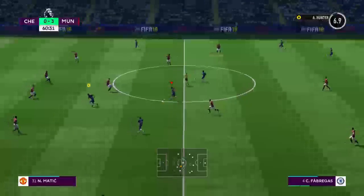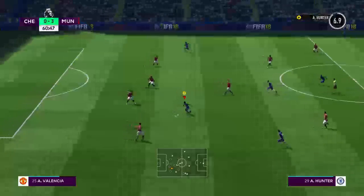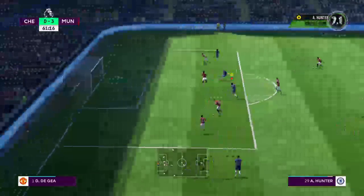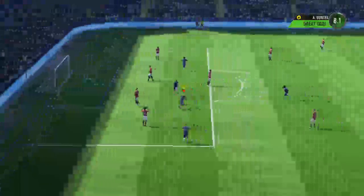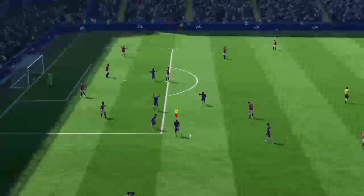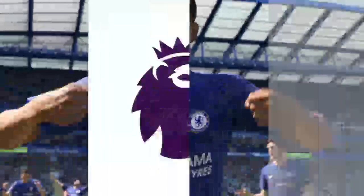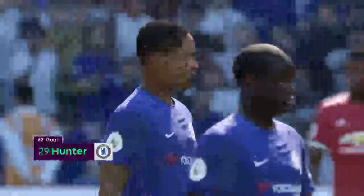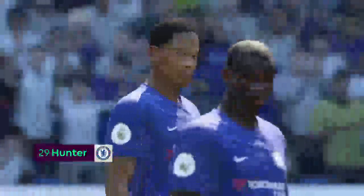There's Fabregas. They've got numbers in this attack, and it looks dangerous. And shoots! Well, just when the fans seem to be giving up, Alex Hunter hasn't given up. He's got a goal, and maybe got his team back in with a sniff of something from this game. Yeah, I think so. It might have changed things and given them a glint of light in this match, a match that looked beyond them at one stage.